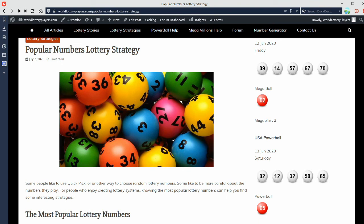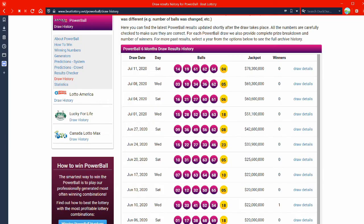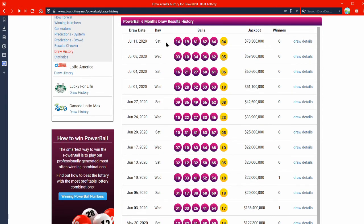And if you want to get the lottery history for any kind of game that you want, I found it easily with a quick Google search. I just looked up Powerball draw history, and you can do it for whatever game you want to try to use the strategy on, so you can see for yourself what numbers were drawn and how often, and then you can try to build a list of numbers that you think you should try to pick on different tickets.